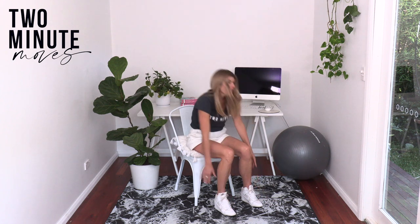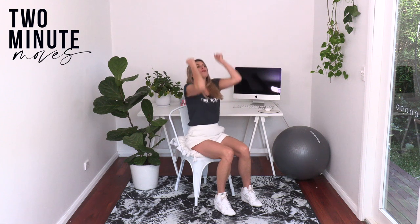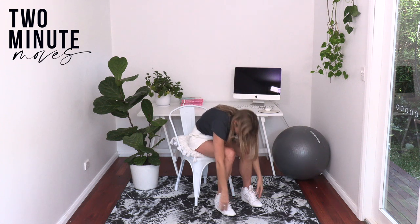Drop it there and then reach on up your arms. Breathe in, breathe out. Drop it down, let your shoulders and neck drop. Bring yourself up, reach, reach, reach up. Stretch there, drop it down. Come on up, lengthen out through your body. Reach as high as you can.